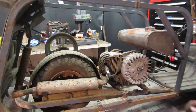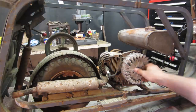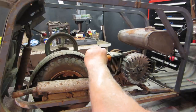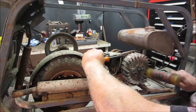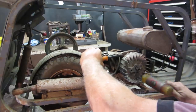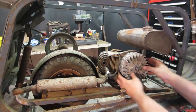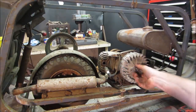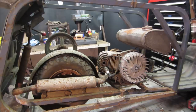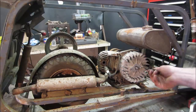Probably gonna need a puller. Let's give it a couple of whacks, a little bit of back pressure on it, and sometimes it'll pop. Bunch of crap's falling out of it. Yeah. Let's go see if we can get a puller set up on those two and push on the center and get her to pop off. That should do it.